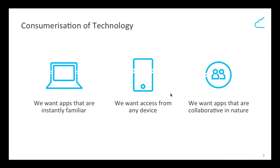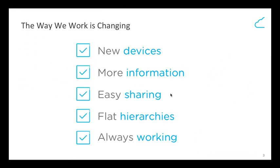A good example would be those large files which are too big to email. How do you very quickly collaborate with other people on those large files? Okay, so generally the way we work is changing. We've got all of these new devices, whether they're the smartphones, the tablets, the laptops, who knows what's coming next. We've got more information at our fingertips. We are sharing content very easily. We're breaking down hierarchies at work, being able to communicate with all sorts of different people very quickly. And for many of us, for knowledge workers, we're always working. We're always on our phones and our tablets and sharing information and commenting on the latest file that's been given to us.